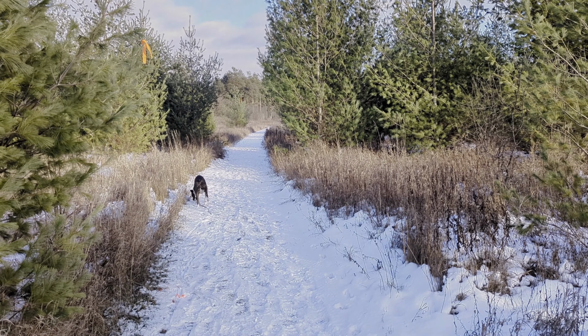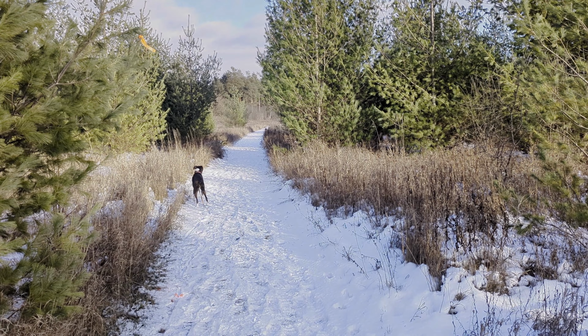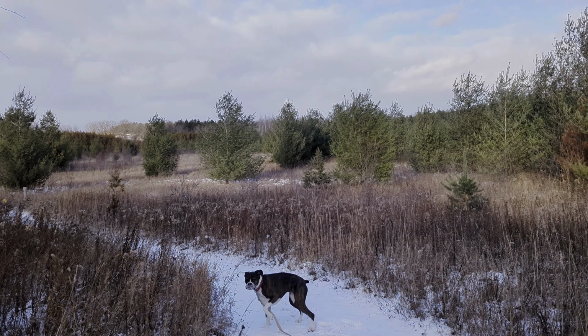Hey guys, it's Camp Canuck here, out on another hot tent winter camping trip. Me and the dog are here so far, and my nephew is going to be here later, but we're losing light, so I have to get moving and get the tent set up and get the fire going, make the dog happy.